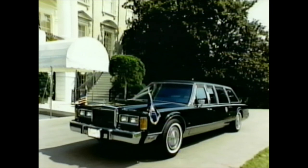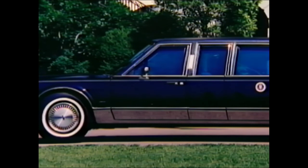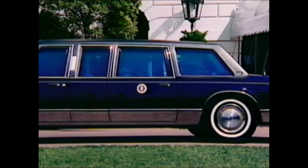This specially modified version of the 1989 Lincoln Town Car, built on a modified truck chassis, was designed and developed by Ford Motor Company at their Advanced Vehicle Development Facility in Dearborn, Michigan. It maintains the interior and exterior styling theme of the production Lincoln Town Car, yet incorporates into its design advanced security, communications, and engineering features.